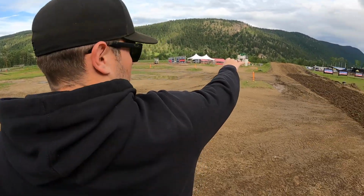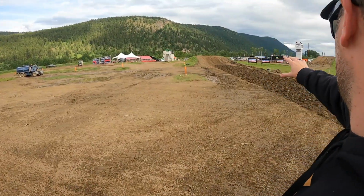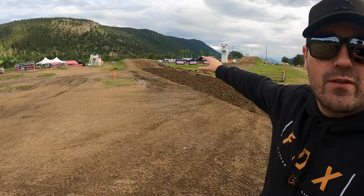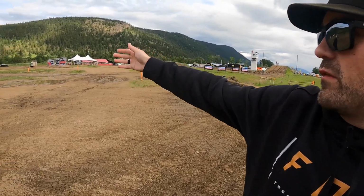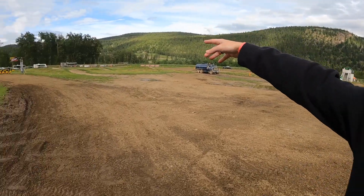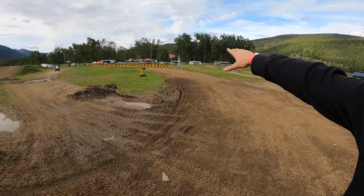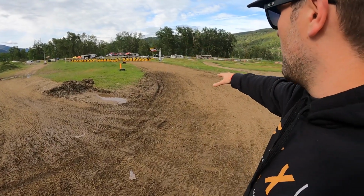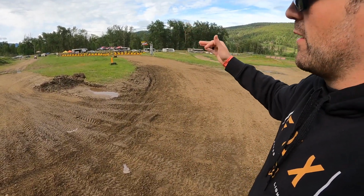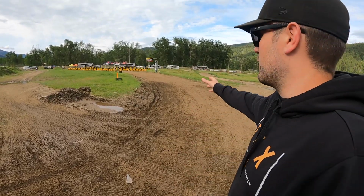As you come back, you're going to come into this new mechanics area here. This is new just for the pros. Land off this tabletop, into this corner, back across the straight, and then come back through. As you can see there in the tents, that's where mechanics row is going to be. Like I said, when they're racing, it won't be too bad, but for the first, we're definitely going to see some bar banging coming in after that first corner.